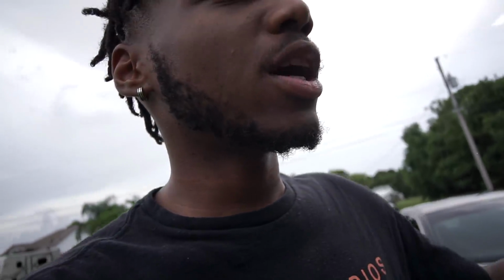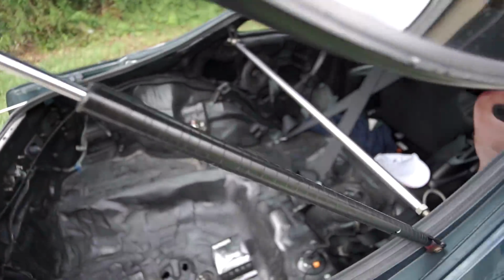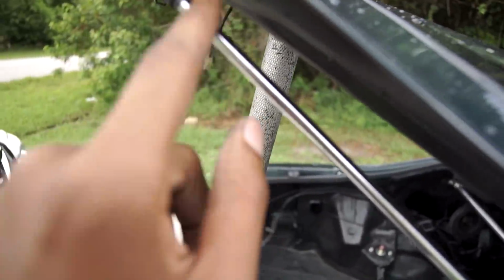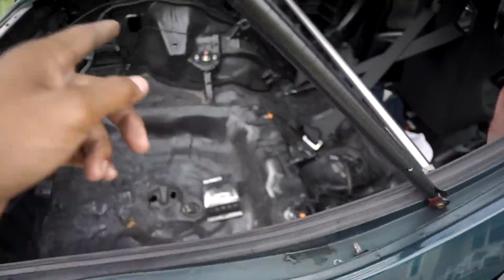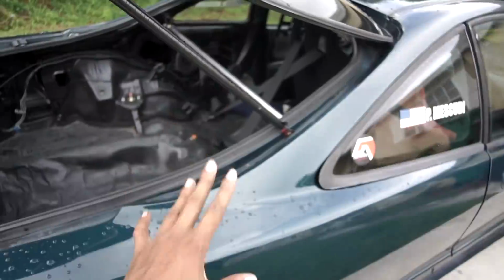We all know that Zosh isn't the smartest, because what I was trying to do was put this one on first and then do this one, which makes life much more difficult. And if you're weak like me, you don't want to hold up no hatch while you screw this in. So I did that one first, and then all I gotta do now is push the hatch up, slide that on real quick, and then I just clamp it, and I'm done with that.